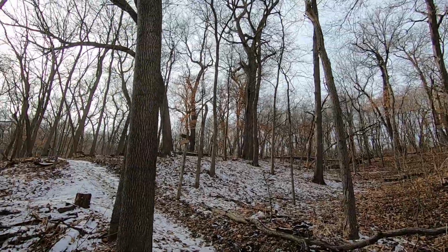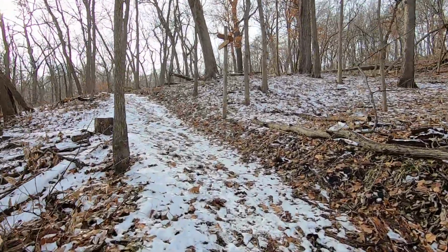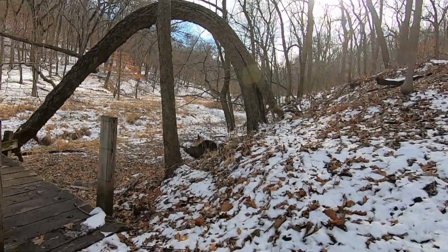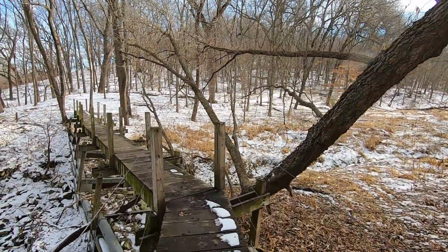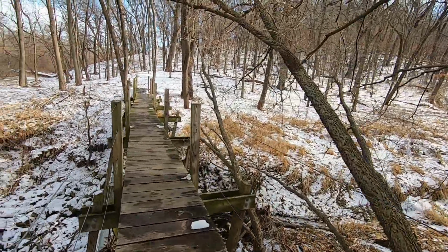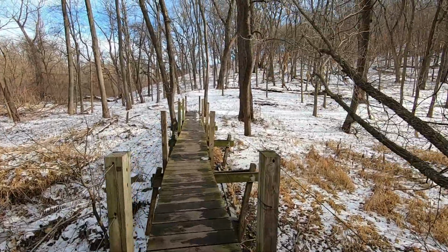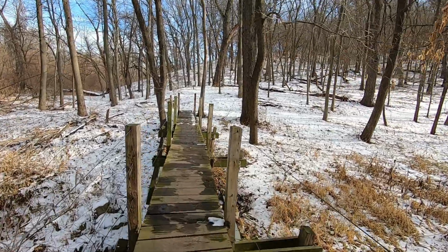All right, so we're not gonna take this trail. Oh, you can walk across that? This is weird. Man, look at this. Wow. This is kind of sketchy. Can't believe I live like 10 minutes from this place and I've never done this.